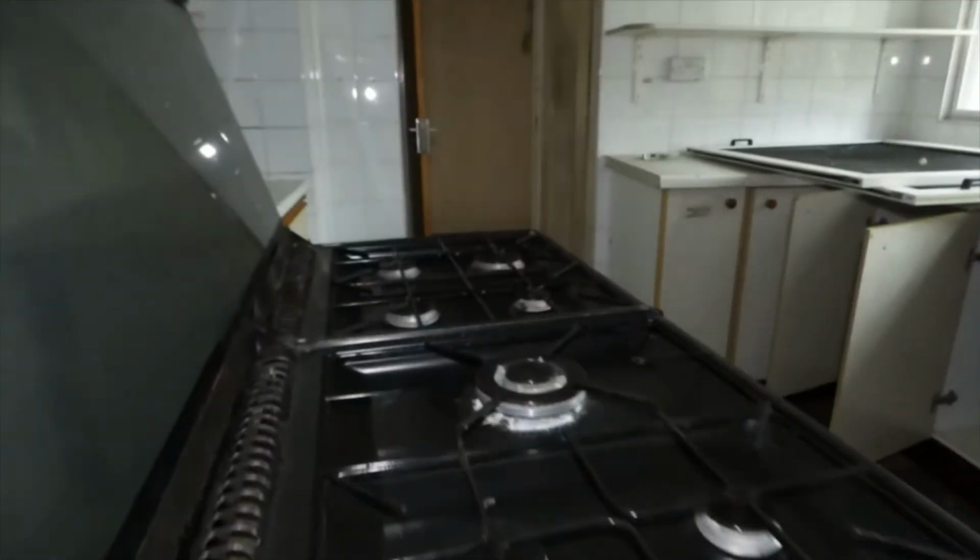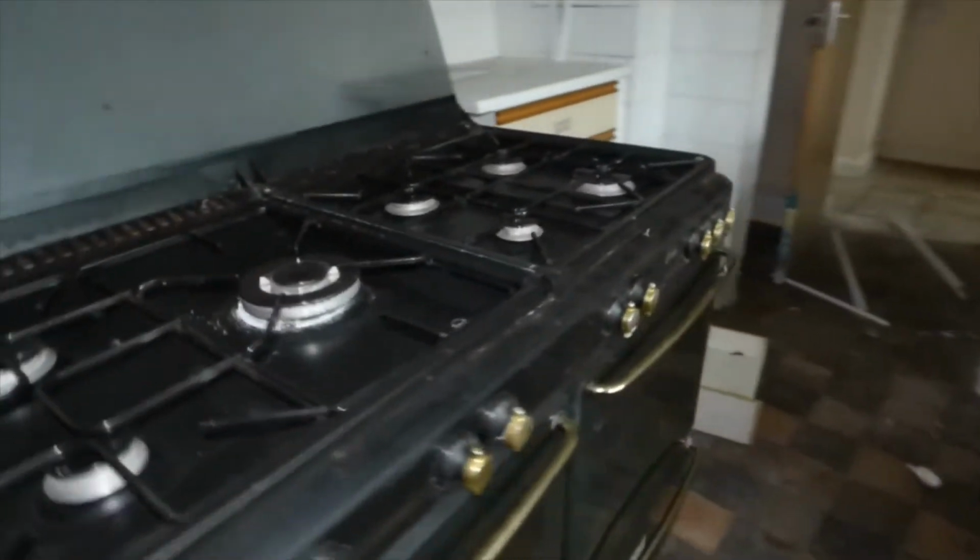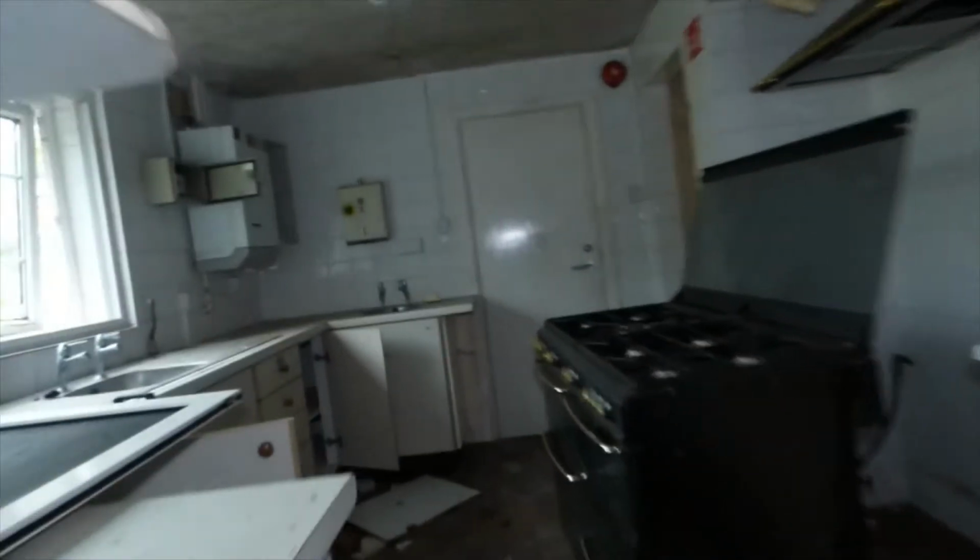Oh, that's a big cooker. You'd want that size cooker at Christmas, wouldn't you? Utility bit. Yeah. Not much going on out in the garden. A bit odd to have that in a little lock box. It's one way to not let people turn your heating up, I guess.